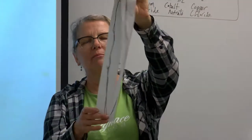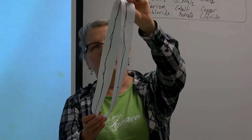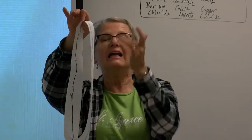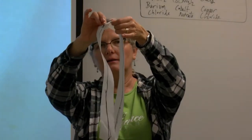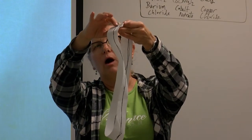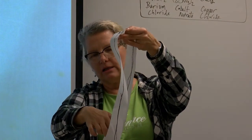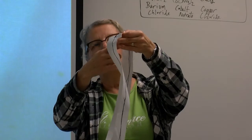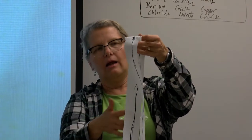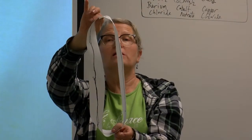Now, there's something very special about this loop. Okay? This loop does not have an inside or an outside. If you had an ant walk along this path, they would walk along a single path. They would end up right where they started, but this has no inside or outside.